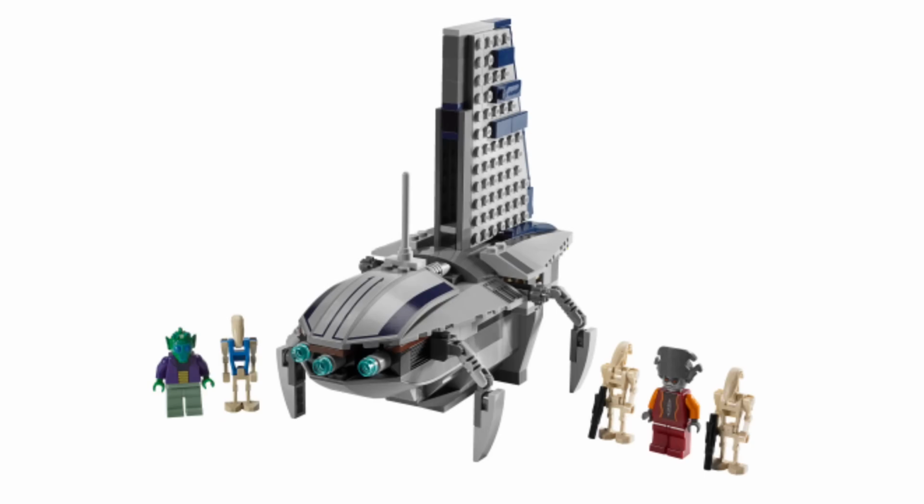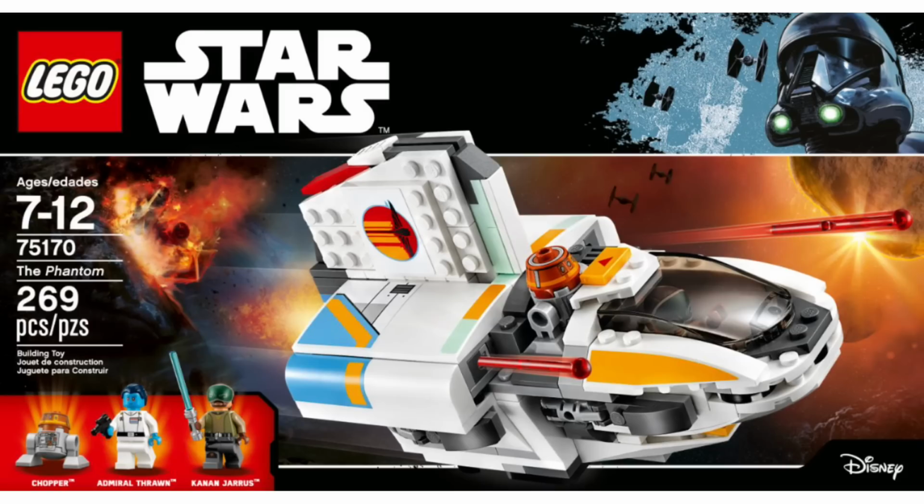Also, obviously, the last one we technically got was a Star Wars Rebels variant of this, where it was all painted. So you could see a very cheap version of this done just like that set.